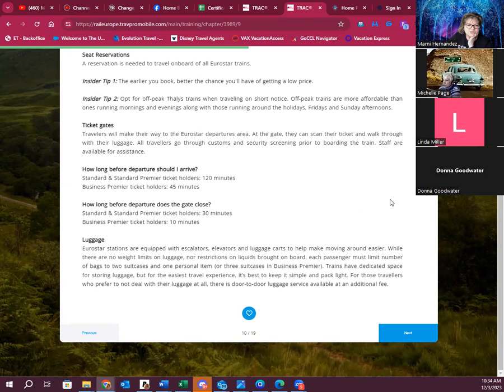Luggage: Eurostar stations are equipped with escalators, elevators, and luggage carts to help make moving around easier. While there are no weight limits on luggage nor restrictions on liquids brought on board, each passenger must limit the number of bags to two suitcases and one personal item, or three suitcases in business premier. Trains have dedicated space for storing luggage, but for the easiest travel experience, it's best to keep it simple and pack light. For those travelers who prefer not to deal with their luggage at all, there is door-to-door luggage service available at an additional fee.